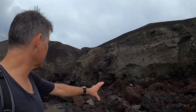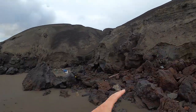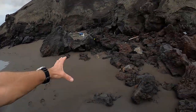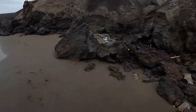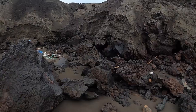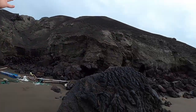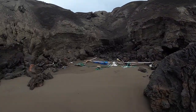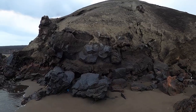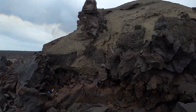Whoa. So now down at the beach here, Black was saying this area was just the lava that came out in 2018 and hit the ocean here and solidified. So that's why it's still warm underneath. This is dried, obviously, and it's rock hard. But this is just lava coming down from the volcano into the water, and the water solidifying it. So that was molten rock only a couple of years ago.